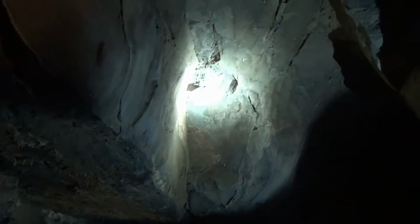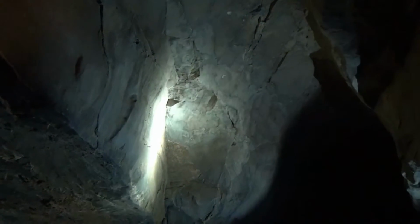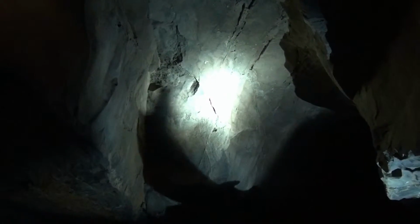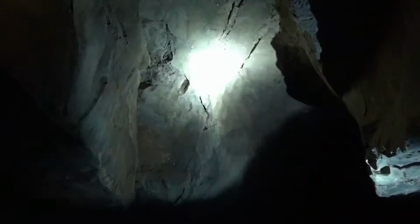This began its formation about 360 million years ago, when Ireland was located just above the equator and, at that time, submerged underneath a shallow tropical ocean. So the rock was formed when the dead sea creatures sank to the bottom of the ocean, decayed and were compressed together. If you notice these white marks in the walls as we make our way along, they're actually fossils of the sea creatures from back then.